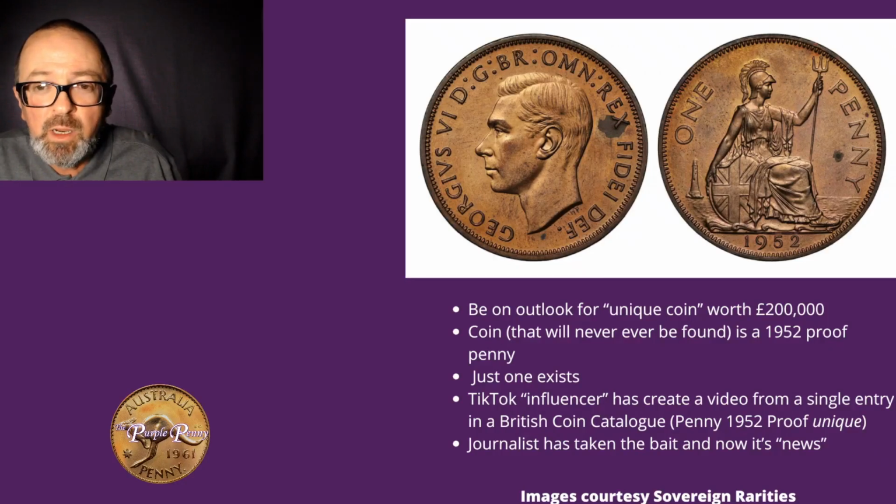And that particular coin is a British 1952 proof penny, and they're never going to find one. No one is ever going to find one. This person on TikTok is full of the proverbial because no one is ever going to find one. There is only one of these coins and it's in the Royal Mint archives, so you're never going to find one. And of course journalists have gone ahead and picked that up and run with it in various major publications through the UK about this special coin that you should be on the lookout for.